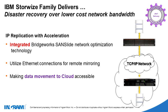So the Storewise family also delivers disaster recovery over a low-cost network bandwidth. I don't require a separate router or separate protocol converter, because I have built-in IP replication with acceleration, and that really saves us additional money in the back end because that's additional hardware and network complexity that the Storewise product doesn't have to have.